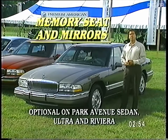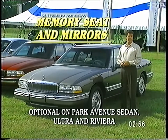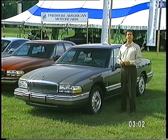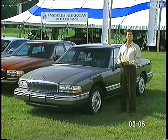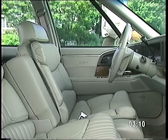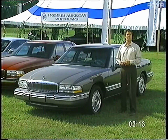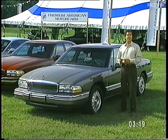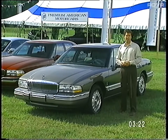When the vehicle is equipped with memory seat and mirrors, an option on Park Avenue Sedan, Ultra, and Riviera in 1996, something else happens when I hit the unlock button on my personal choice fob. If the driver's seat and mirror have been moved, the car knows it's me and returns them to the memory positions I set up previously. And I can link my fob to either position, 1 or 2 in the memory setups. My personal choice settings are communicated to my car when I unlock the doors, and that's true of the remaining 2 features that make up personal choice.